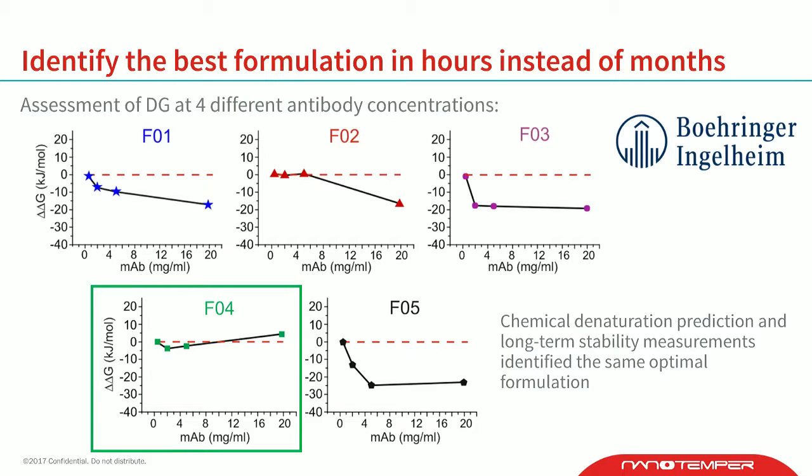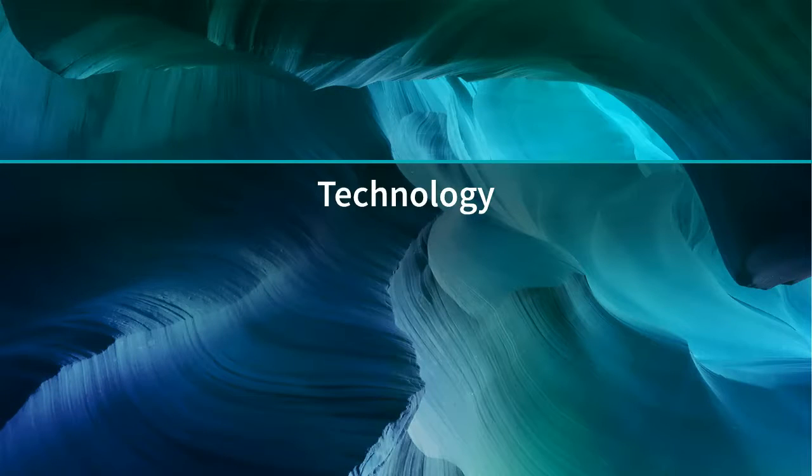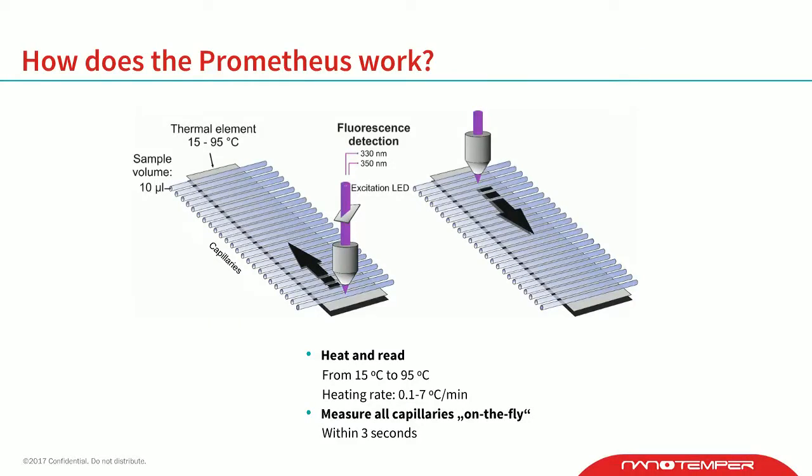So as I said, if you can predict your best formulation in a day instead of having to wait a year or a year and a half to find out which one was the best one, that can save you a lot of time, at least in kicking out those that don't look promising at all. With that, I want to move to the next part where I explain a little bit more about how the technology works. First, let's look at what happens inside of Prometheus.